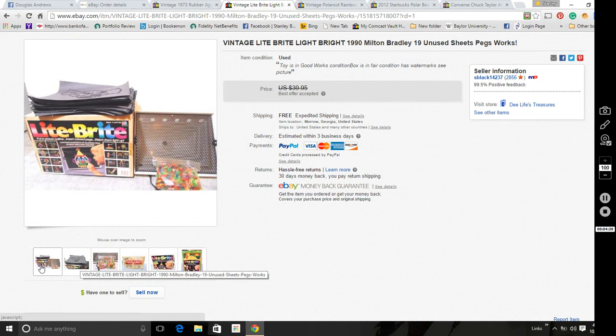What you can find when you get out there? Well, vintage toys are hot sale, D. Vintage toys will sell because they bring back people's childhood, and people want to buy their childhood back now. So as you can see, this is a vintage Light Bright, 1990 Milton Bradley. So this toy is well over 20 years old.